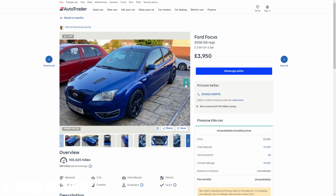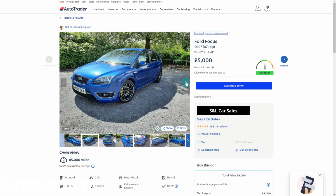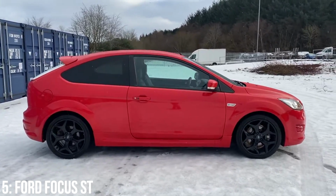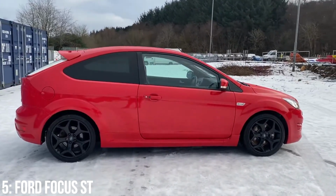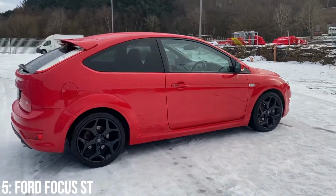For a top spec ST3, you're looking at a minimum of around £4,000, and £5,000 will get you a 2007 example with around 85,000 miles on it. The clutch is a known weak point on these, and some specialists note issues with corrosion, split cylinder lines, a failing solenoid boost valve, and alternator issues on early models.